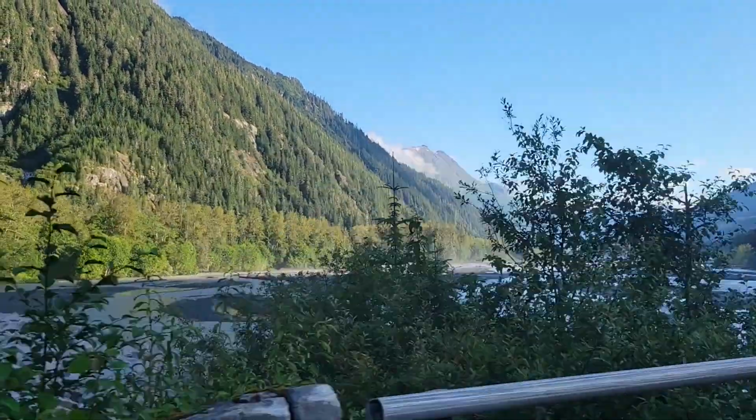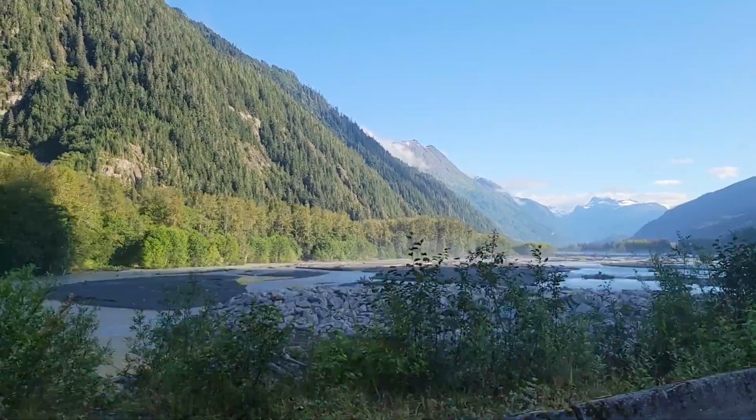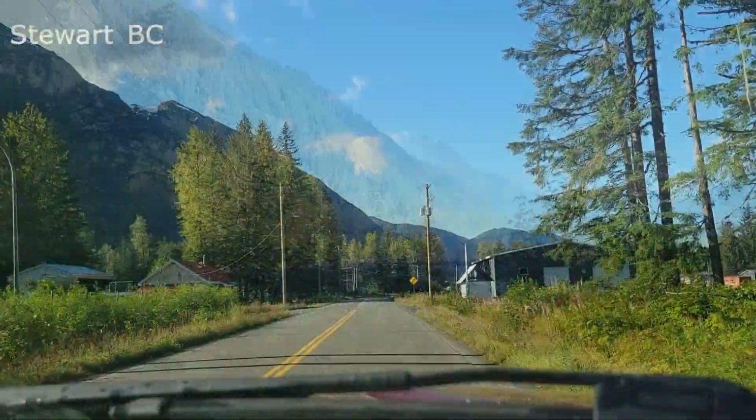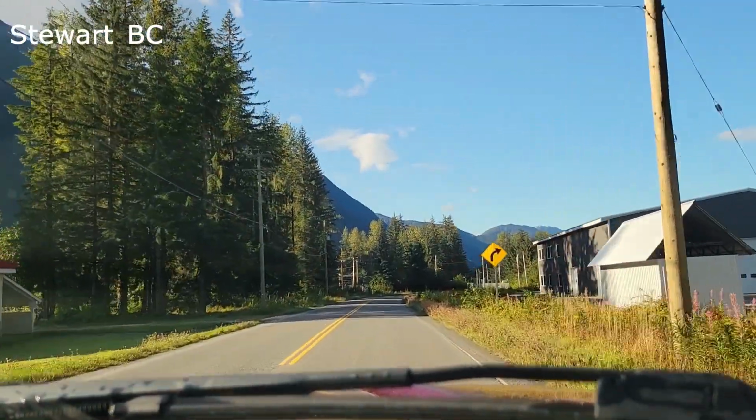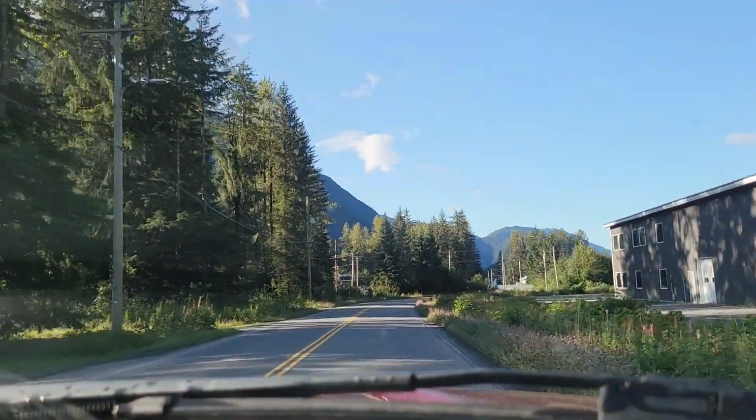Beautiful morning drive down to Stewart. These mountains, last time we couldn't see the top, because of the clouds. So it's nice to see it so clear.